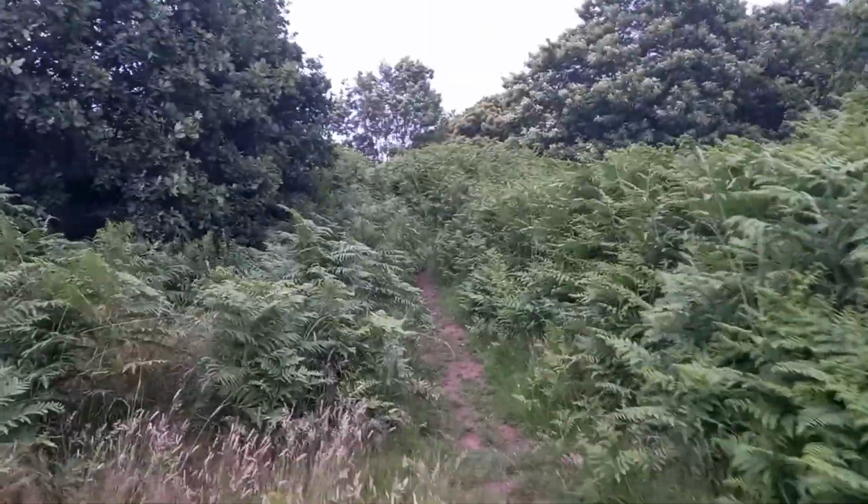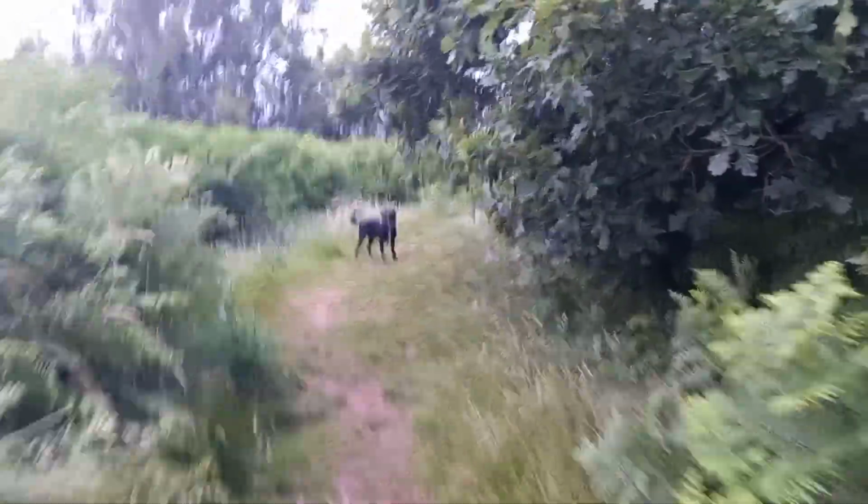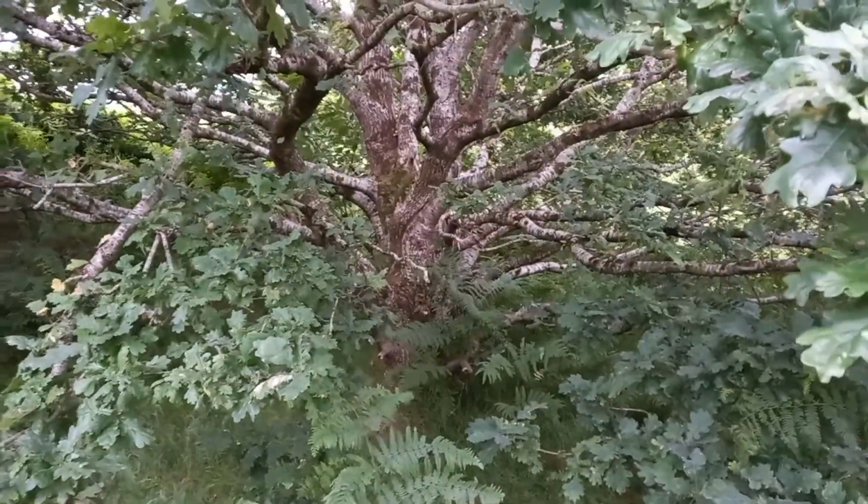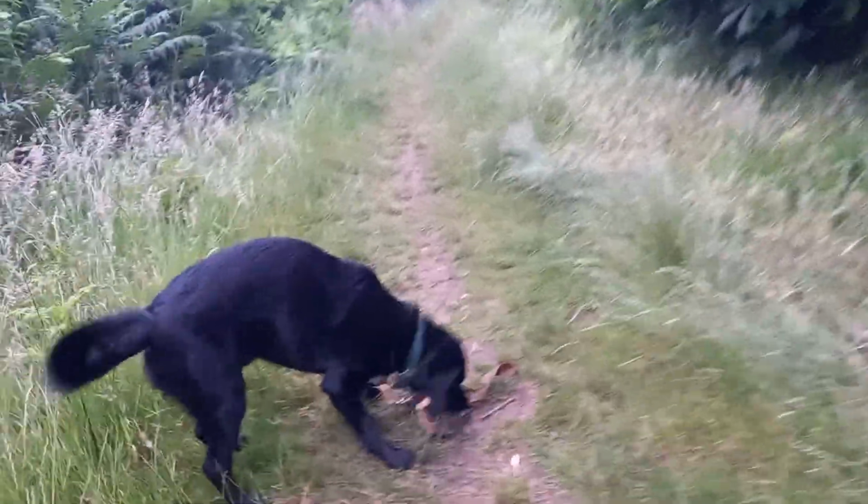So we headed up that bank just now. We'll take a tour around the edge of the mound. I bet these oak trees could tell a tale or two. Wow. Certainly could, couldn't they, Otis?